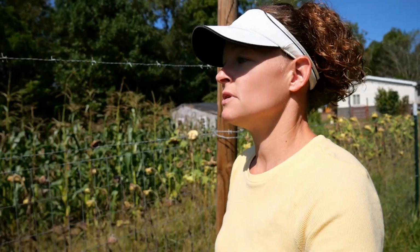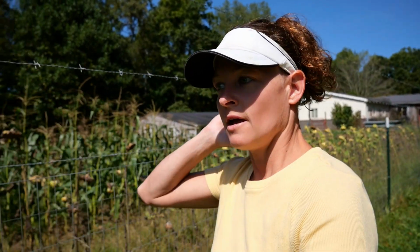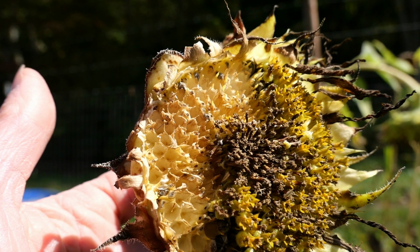The next big task on the menu today is cutting down all these sunflowers, well, as many as I can manage today. These sunflowers we just planted to be used as chicken feed, the sunflower seeds as chicken feed, and the birds have really gotten into them. I wish I had cut these down earlier, but I just kind of got behind on things. But next year, I'm definitely gonna have to prioritize cutting these much sooner.